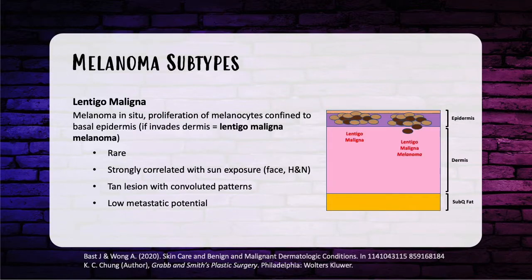All right, the third one we're going to be talking about is Lentigo Maligna. This is a rare version of melanoma. It has a low malignant potential, although it gets confused by its name. It has a strong correlation to sun exposure, and it's found mostly on sun-exposed areas like the face, neck, and head. Its first appearance is usually a tan lesion with convoluted patterns.